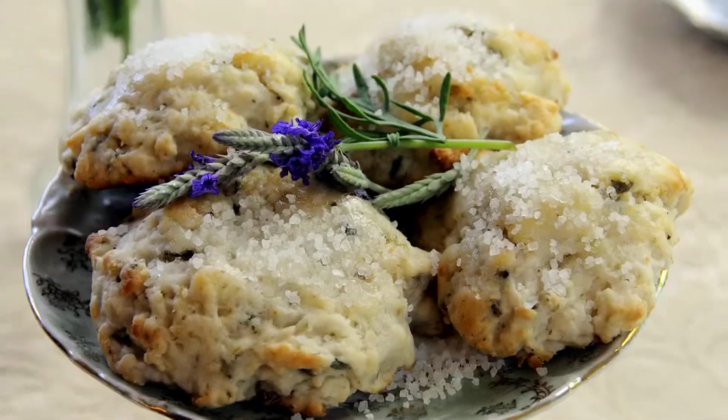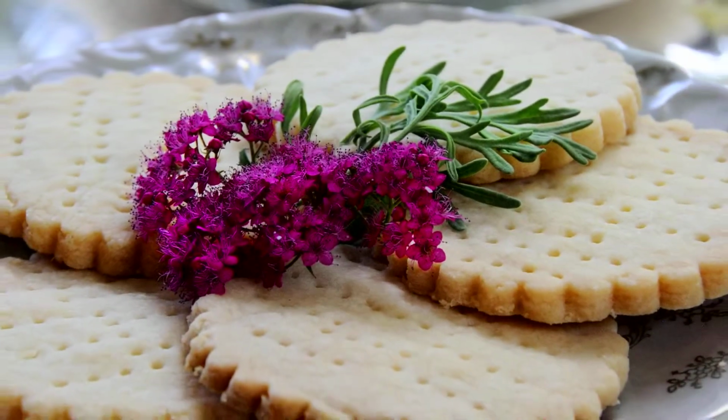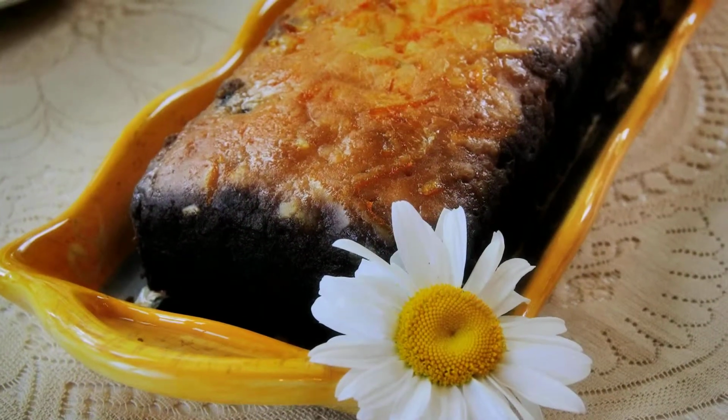We have a wonderful program, something that's very near and dear to my heart. We're going to have a baking show today. Yes, we're doing Victorian recipes, and you'll be able to replicate these in your kitchen. We will give you the recipes at the end of the program. We're going to be making delicious lavender scones, Balmoral shortbread, which was a daily favorite of Queen Victoria, and also a delicious English marmalade tea bread.